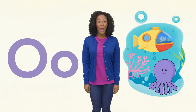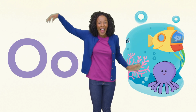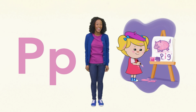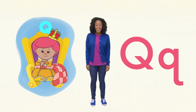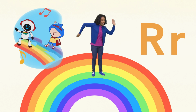O is for ocean, orange, and octopus. Can you wave your arms like an octopus? P is for paint and pink. What a pretty pig! Next is Q for queen and quilt. Do you see the uppercase Q above Bo Peep's crown? You found it! R is for robot on a rainbow.